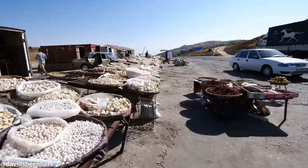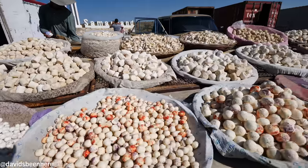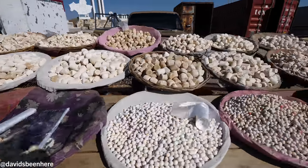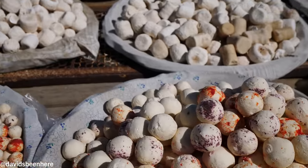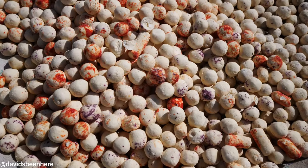This market is basically selling milk balls, but these milk balls are a little different. They're super, super dense. They taste almost like chalk for real. What a friend of mine was telling me is that you usually eat this with some beer. So you drink some beer and you eat this.